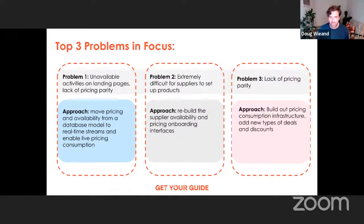We want to make sure that suppliers can set up their products to have the right pricing, and pricing that matches the marketplace, and also have access to things like different kinds of deals and discounts that are more in line with what they're selling elsewhere in the marketplace. So we're constantly doing research. We're trying to understand supplier problems and trying to build new interfaces and new kinds of deals, discounts, inventory configurations, so that we can sell the broadest range of products.